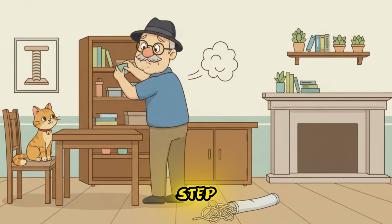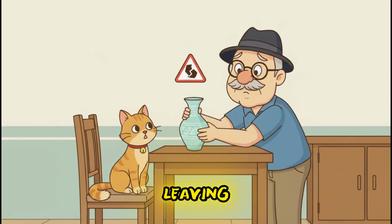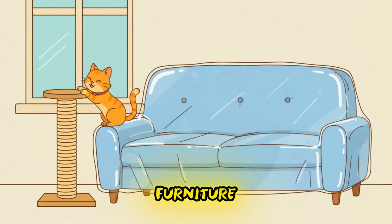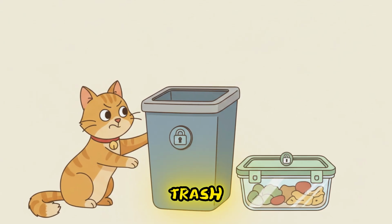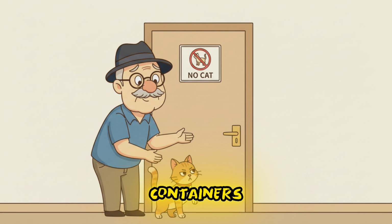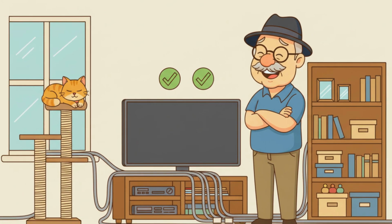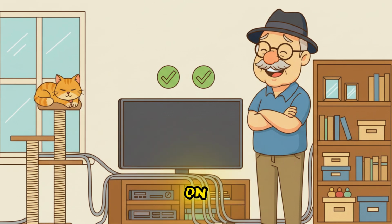So the first step to discipline is creating the right environment. Avoid leaving fragile objects on shelves or tables. Protect cords with cord covers. Use furniture protectors if your cat scratches. Keep food and trash sealed in closed containers, and block off areas that should be no-cat zones. When the environment is set up properly, many problems disappear on their own.